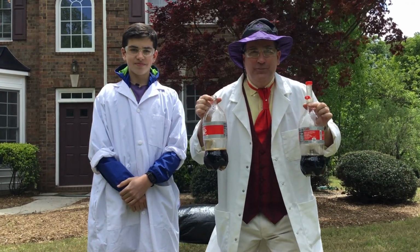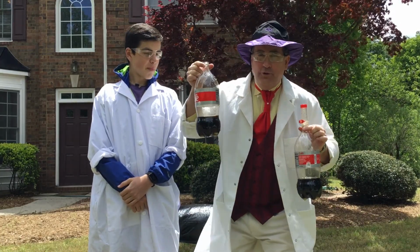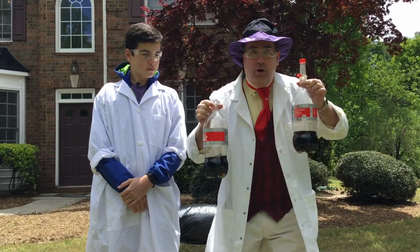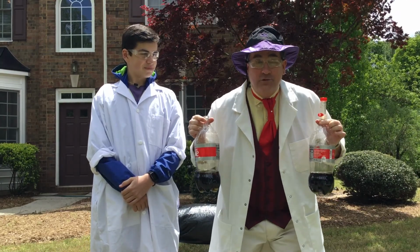Young scientists, which bottle shot the Coke the highest? Was it the one with the larger hole? The one with the tiny hole? That's right, the tiny hole wins.